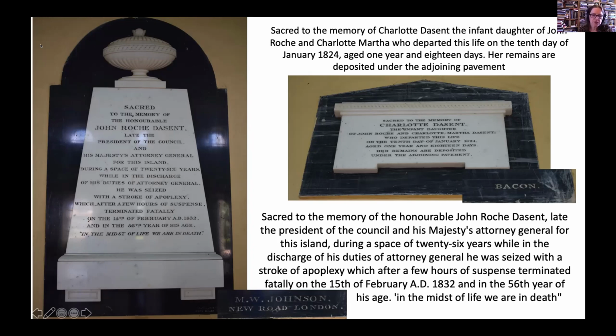As you can see, Charlotte and John also had a daughter who died in infancy. She's buried within the cathedral close to the memorial. Now, what's interesting to me, though, is that the mason who commissioned the memorial to baby Charlotte is not the same mason employed to memorialise her father. However, Bacon was the mason employed to memorialise her grandfather, Alex Burroughs Irwin, and her mother's sister, Harriet. And this whole notion of the transatlantic slave trade in memorials is something that I'm currently working on.